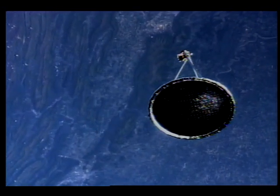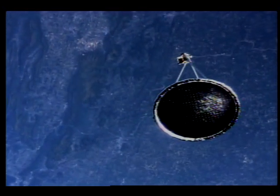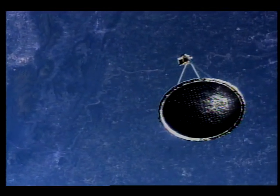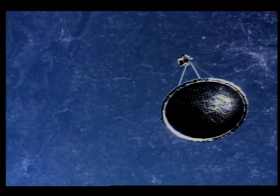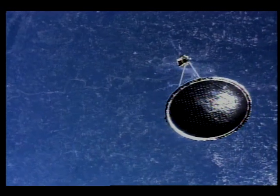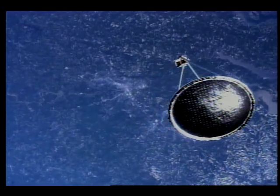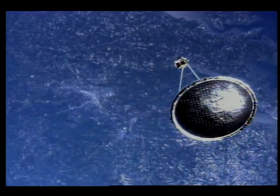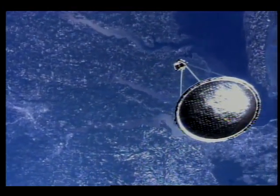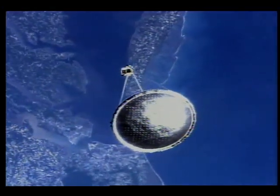This view showing the satellite itself, the antenna measuring about 50 feet in diameter. The booms between it and the Spartan satellite are about 92 feet long. Spartan now crossing off the coast over Washington, D.C.